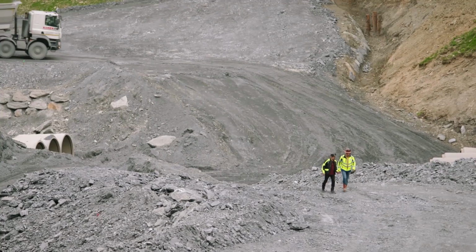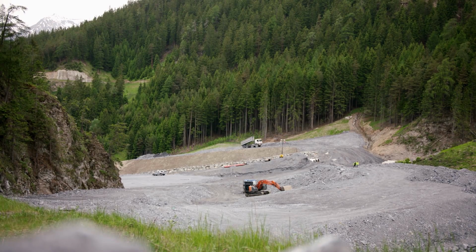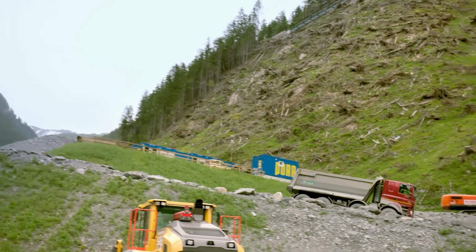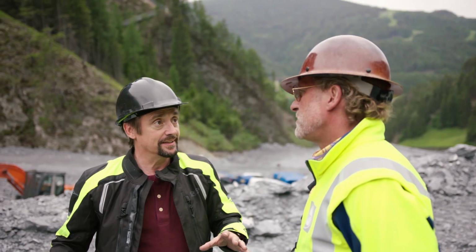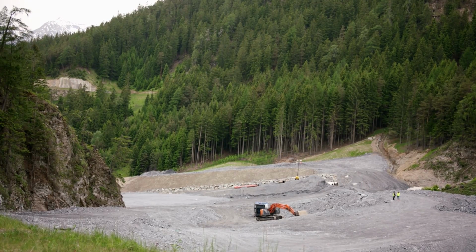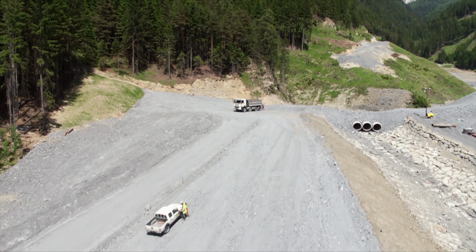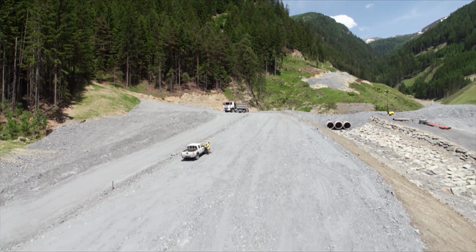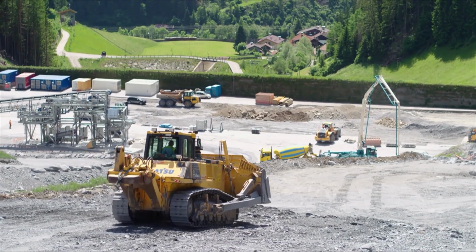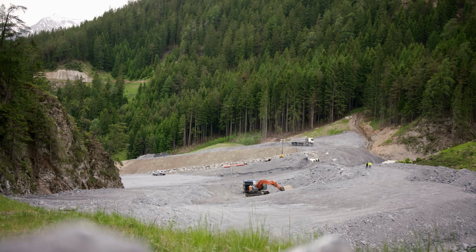I'm hoping that my best friend Michael has got some answers. And this is where all the rubble comes. Yeah, all the material out of the tunnels will be stored here. And there's a lot of it. It's in total more than 7 million cubic meters of material. And you can't just dump it in a valley. Exactly. It's not allowed to dump material. So if you can't just dump it, what do you do with enough tunnel rubbish to build 7 Empire State Buildings? Michael is a man with a very big plan.